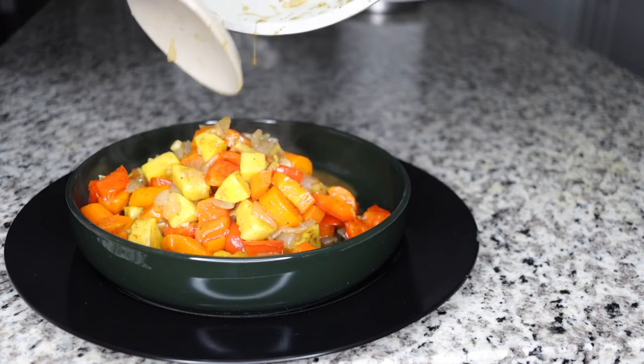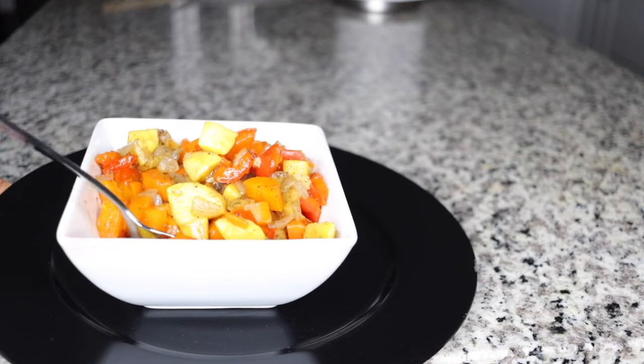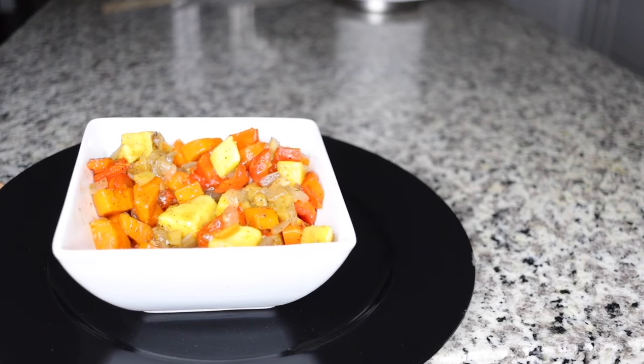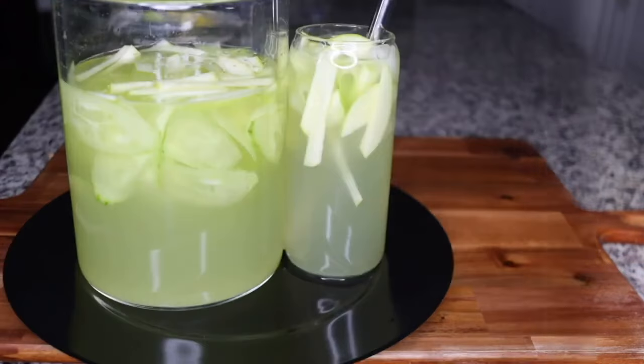So while you're eating this, let me just share with you what you will drink throughout the day as you make this recipe. So this is what you're eating. This is an example of how I get my flat tummy in 2 days. This is what I drink and that is what I eat.